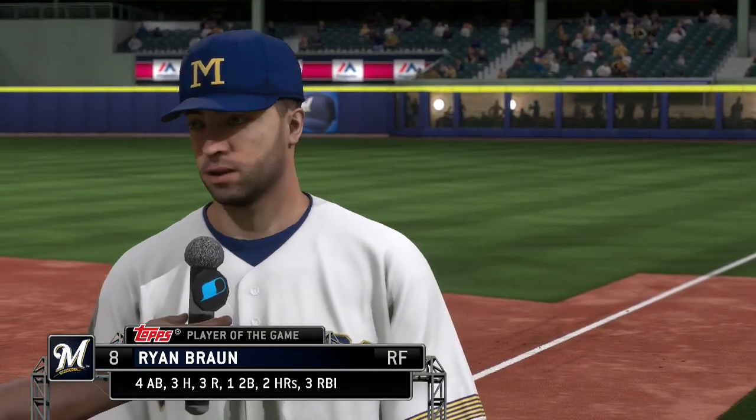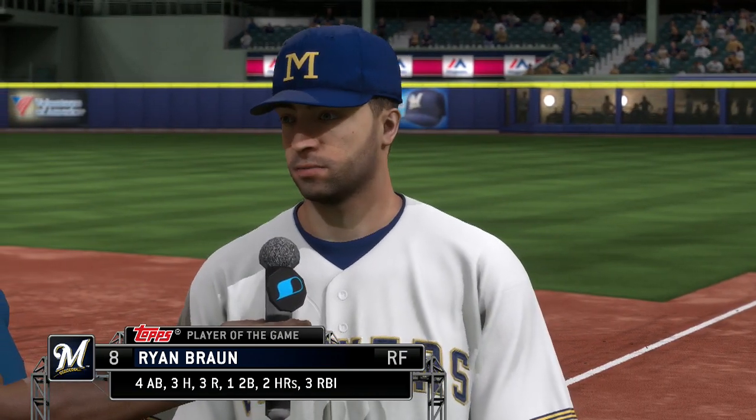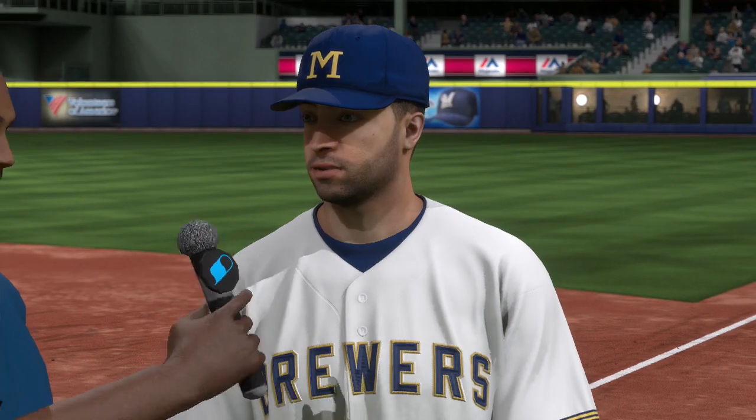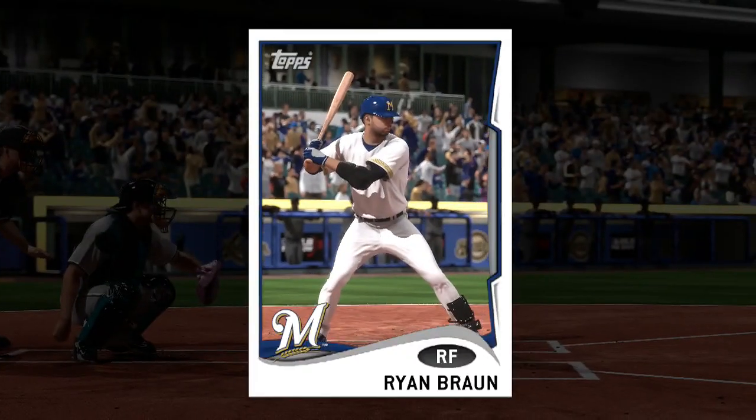Brewers were paced offensively tonight by this man, Ryan Braun. Can't ask for much more. He's our top player of the game. Yeah, he connected on a couple of long home runs. Really put his guys on his back and carried them to the victory.